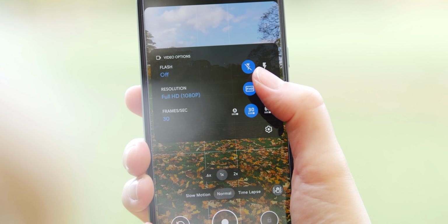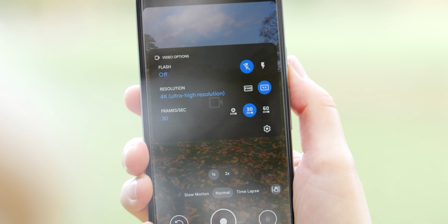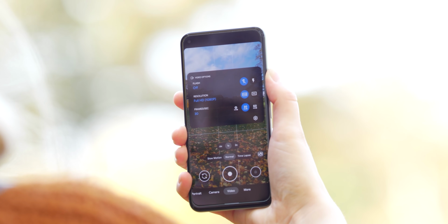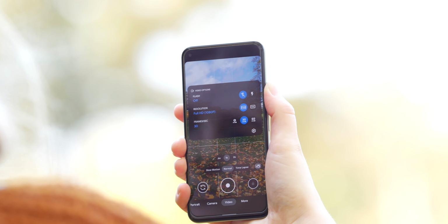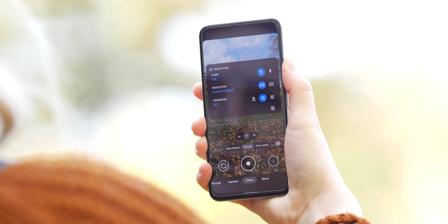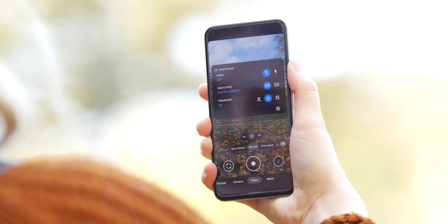Also on top of that, 4K 60fps is available natively for the first time on a Pixel, and the results are pretty impressive to say the least. I still feel that Samsung's flagships have the edge on the Pixel 5 in terms of sheer video quality, but the exposure, colours and consistency are exceptional here too.